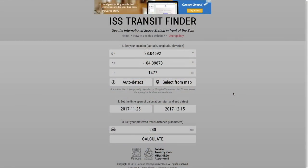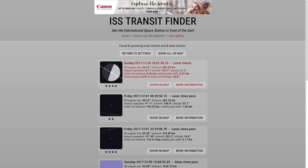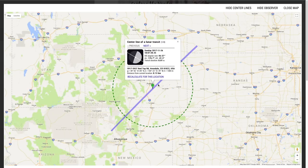This is called transitfinder.com. What you do is set your location, set the time span, then hit calculate, and it'll tell you when the space station is going to transit in front of the moon. So here you can see today, on November 26th, there's going to be a transit occurring at 6:07 p.m. We click show on map, and then we can see anywhere along this blue line is where I'm going to need to be standing to capture the photo.